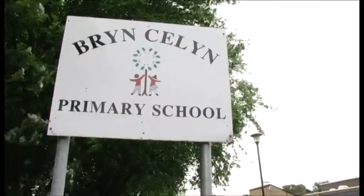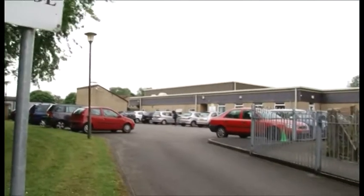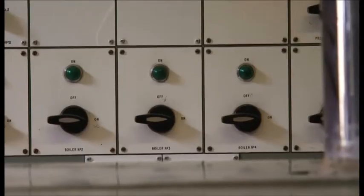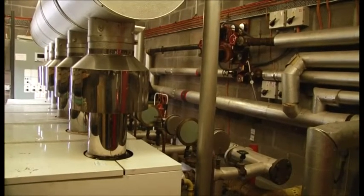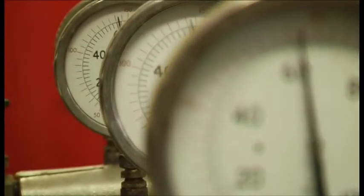Of the 70 schools where we've installed controls, we've been able to establish that we've saved about £32,000 in 23 schools. Here at Brinkellen Primary School, we've invested £14,500 in new heating controls, but also new hot water heating and cavity wall insulation. And that's led to a 40% reduction in gas use, which is a financial saving of just over £3,000 a year, which gives us a payback of 4.5 years on an investment of £14,500 just in this school alone.